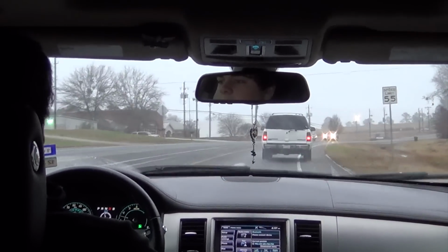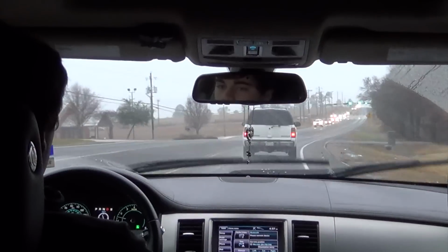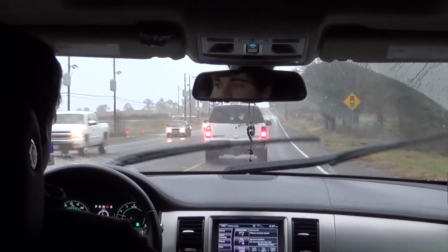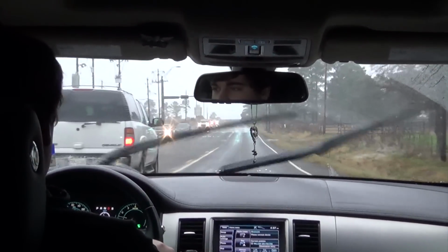The engine is wonderful. 385 horsepower, 380 pound-feet of torque, naturally aspirated 5-liter V8. Like, how much better does it get? Except for the supercharged, that gets better.